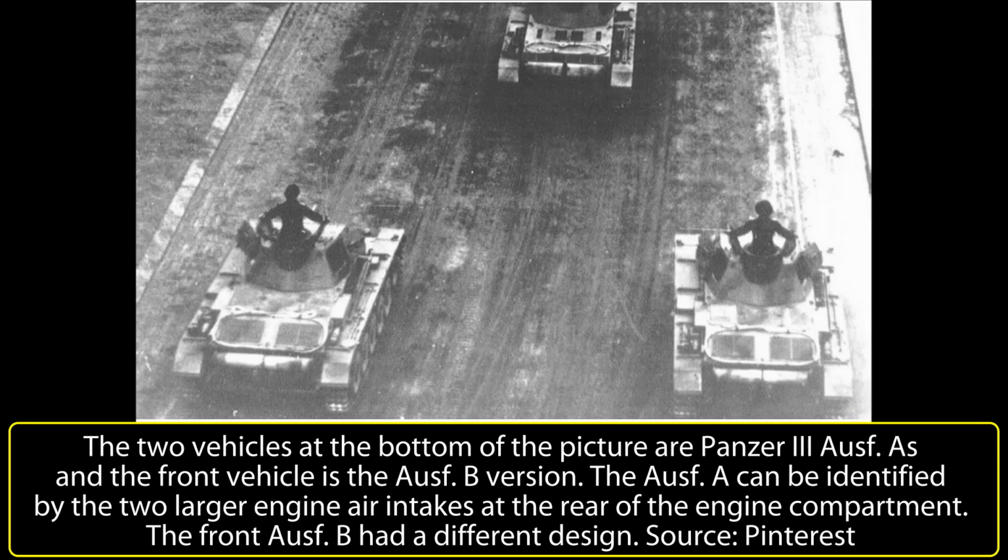The engine used on this vehicle was the water-cooled Maybach HL108TR, which produced 250 horsepower at 2800 RPM. The Panzer III Ausf A maximum speed was 35 kilometers an hour, with an operational range of 165 kilometers and 95 kilometers cross-country. The engine was held in place by 3 rubber bushings. The fuel load of 300 liters was stored in 2 fuel tanks placed below the radiators in the engine compartment. To avoid any accidental fires, these fuel tanks were protected by firewalls.